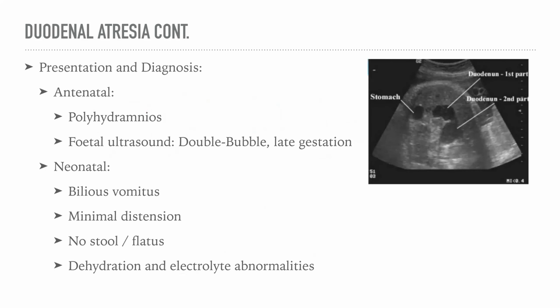Then moving on to presentation and diagnosis. The benefit to antenatal diagnosis is that you can have parent counseling, and further investigations can be done for associated anomalies. Some of the antenatal features that can be found are polyhydramnios, and if fetal ultrasounds are done, a double bubble will be noted, and that's often in late gestation. Only in the 7th or 8th month of gestation is that seen. At that point, one can also recognize an annular pancreas.